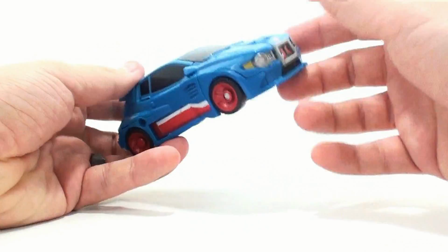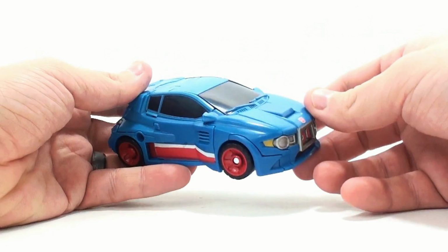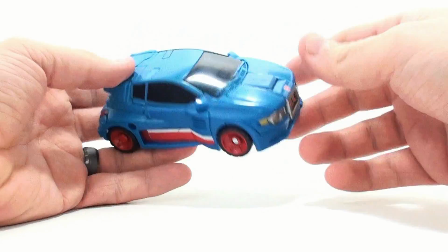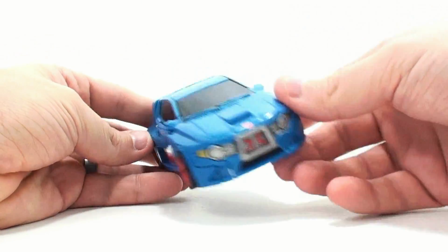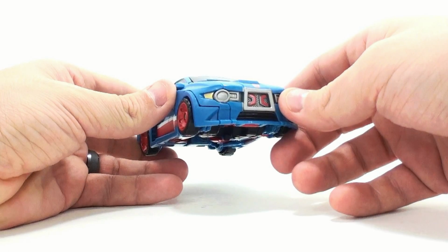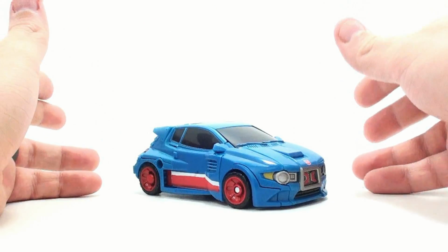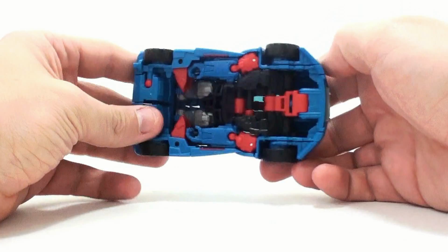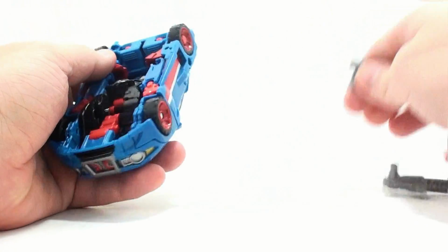Vehicle mode, it doesn't really look like his comic book version, although if he came to Earth, this very well might be what he would choose for his alt mode. It works, I like it. Really nice paint applications throughout here, nice molded in bits, just a really solid looking vehicle mode. His transformation is actually kind of crazy and a little bit fun. I mean, there's a lot going on here.